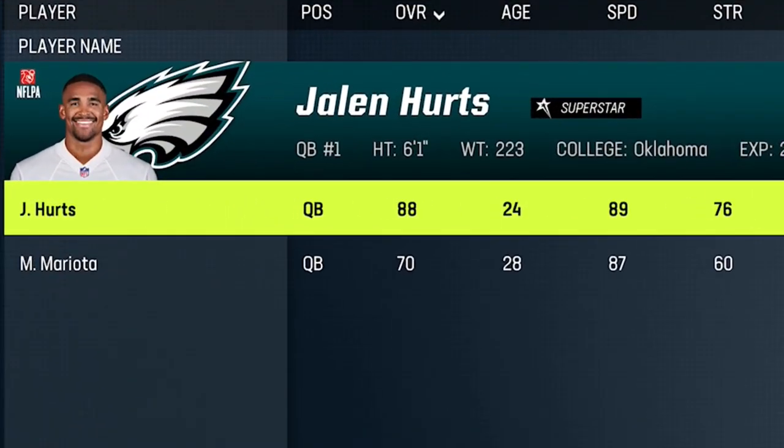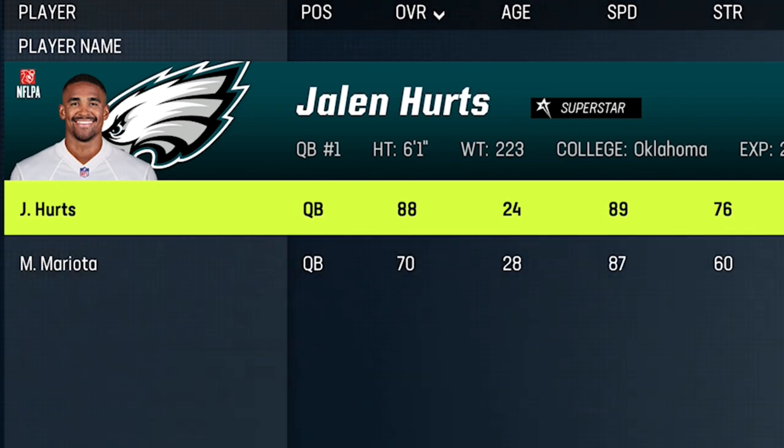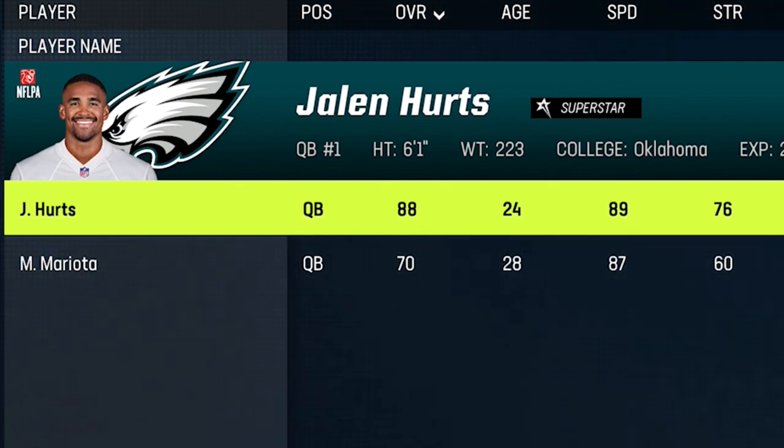Coming in at number two, we got the Philadelphia Eagles, my team. That's right, I might be a bit of a homer, but they do have one of the best rosters in the game. Jalen Hurts is very similar to Tua Tagovailoa as far as they both have a weak throw power, which is what kind of hurts the rating a little bit, only 86, but he actually has superstar abilities and he's much higher rated, so to me that makes all the difference.